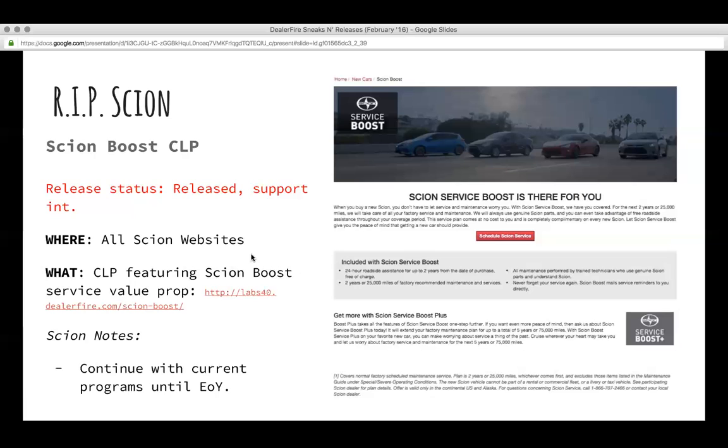So I think we should go buy Scion TCs because they're discontinuing those. Don't put any miles on them, and then they'll be collector's items. Mm-hmm.